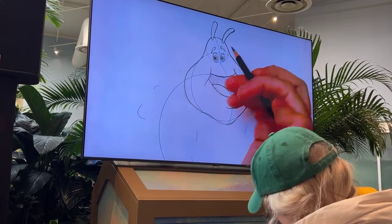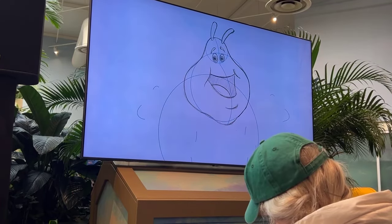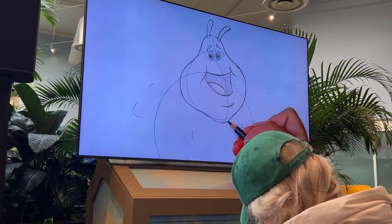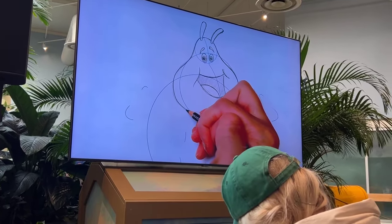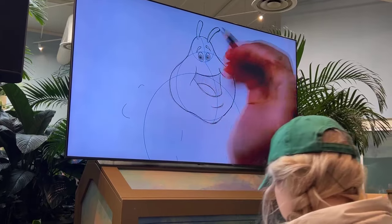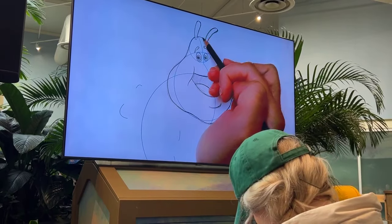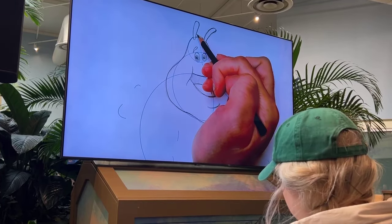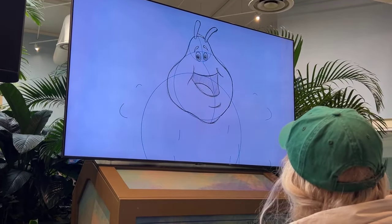Alright. This is just the inside of his face. I need to get the outside of his face and give him his third chin. So, I'm going to start way up here by this right antenna, and I'm going to draw a little triangle which goes up and just runs into the other antenna.